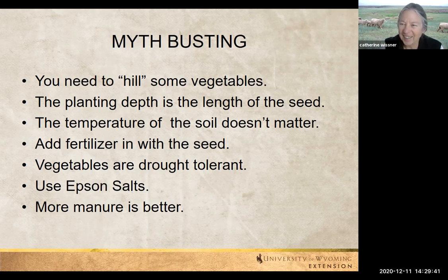Epsom salts is not a cure for blossom end rot, and we'll talk about that a little bit later, but it's a source of magnesium. There's no calcium in there. It actually can tie up the calcium in the soil. So Epsom salts is a kind of a weird myth.